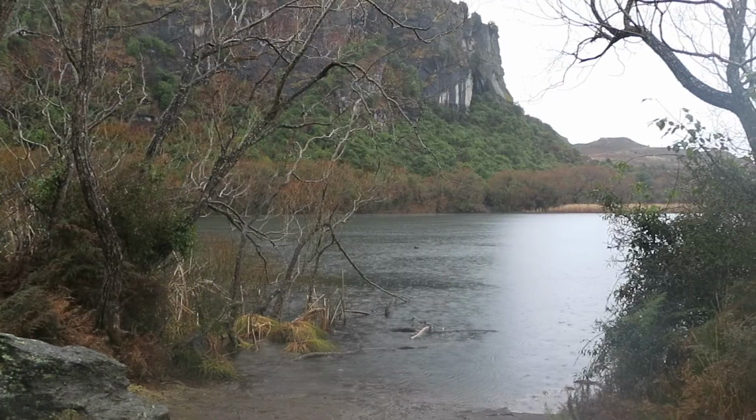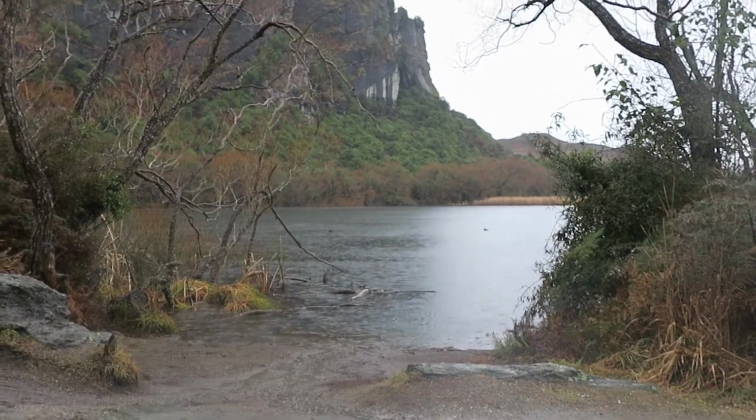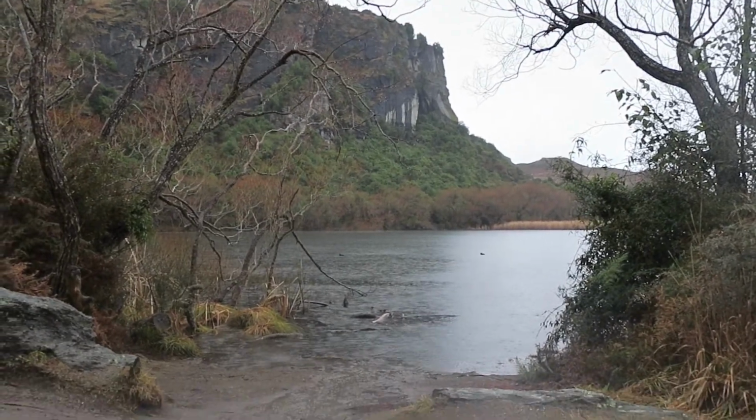So you can see I've got this scene here. There's a little bit of an opening just from the path that obviously opens out to the lake, and there's the kind of cliffs in the background. Very, very atmospheric. Obviously the sky is quite flat, the light's also quite flat, but I'm going to try and make the best of this and see what I can do.